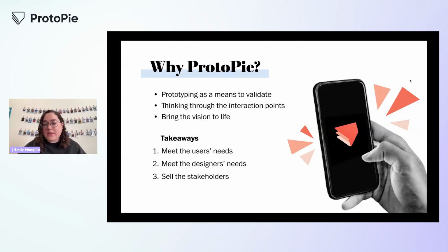As an apps designer, a lot of my work relies on the small interactions and thinking about how the user engages with the feature. As I've explained in the problem that we're solving, for both the stakeholders and the users, the higher fidelity prototype ends up being really necessary for the work. It helps me bring my vision to life.